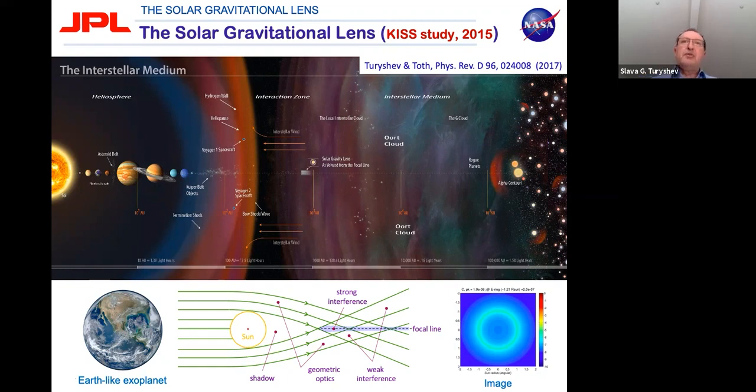The ratio here that we would like to achieve, and that is quite comfortable, is 10 to the minus 7. Blocking the sun, so solar light at the level of 10 to the minus 7, is sufficient for us to start seeing the Einstein ring formed around the sun.